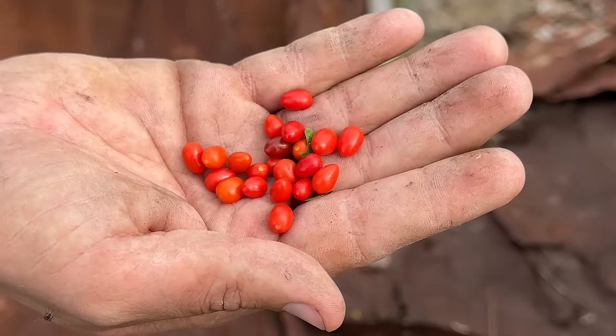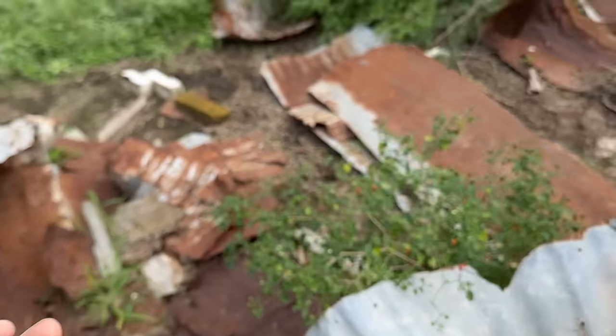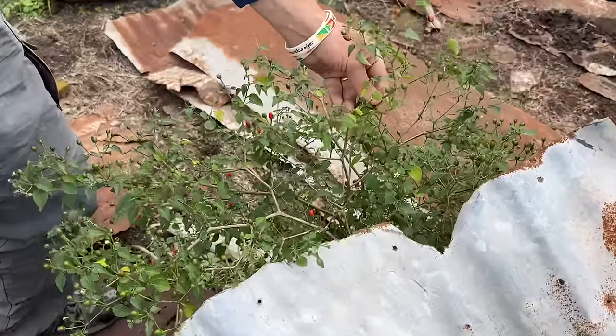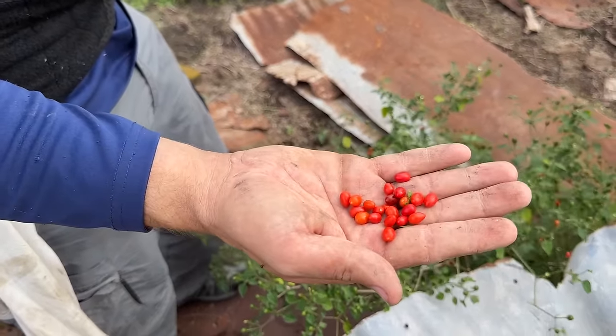Kyle and Clint have been eating these things. They're like native chilies, right? I regret my decision. I regret it. Yeah, let's see what the plant looks like here. And they're native down here. They're called chili piquins. Very cool.